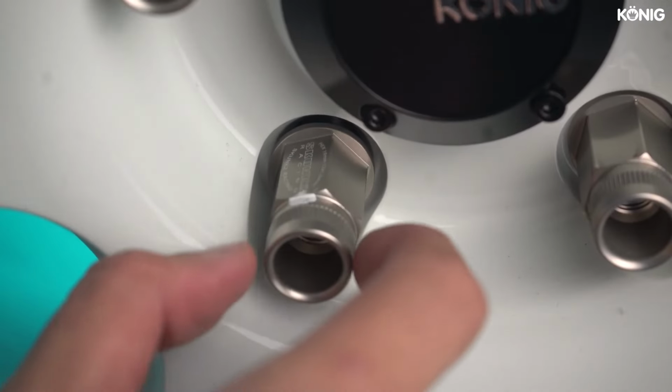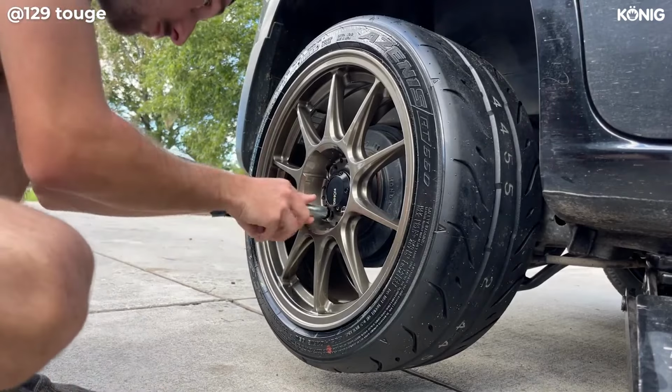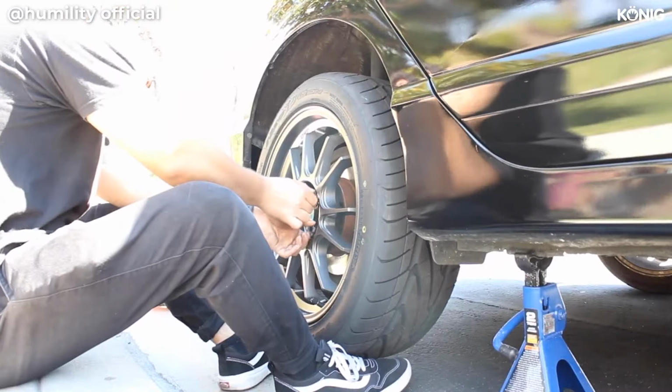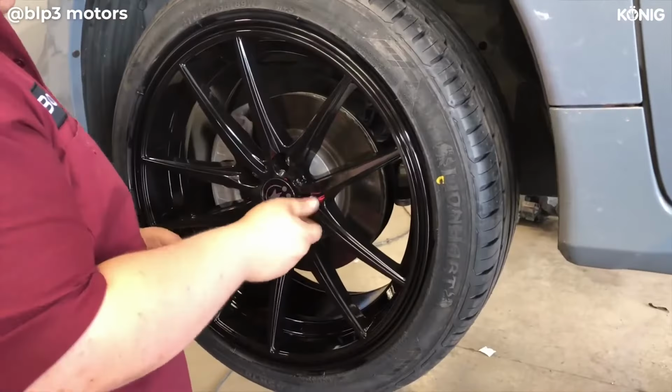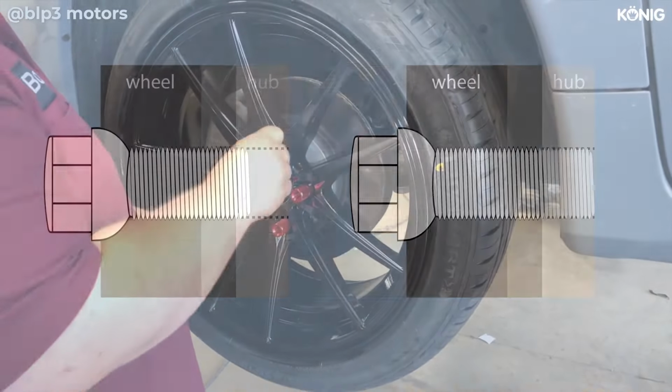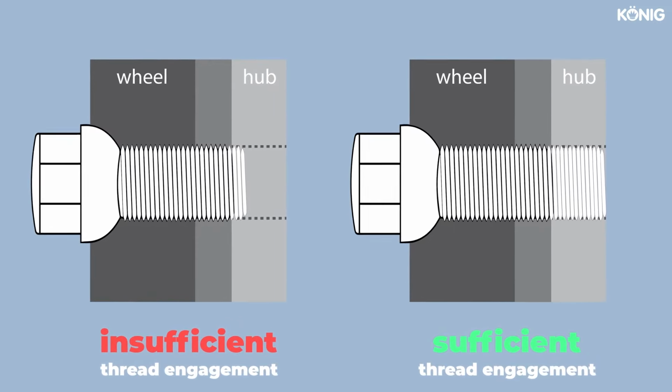If you're looking to figure out how much thread engagement you actually need, we've done a video. I'll throw it over here. I know we've kind of talked about this before. So right now, we're in a situation where if you haven't done this correctly, you're not going to have the proper clamping force or the clamping stress required to keep that wheel taut to the vehicle.